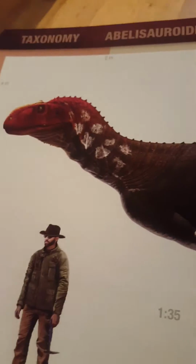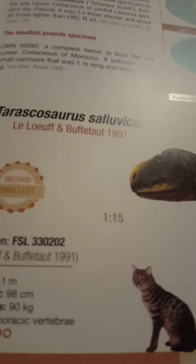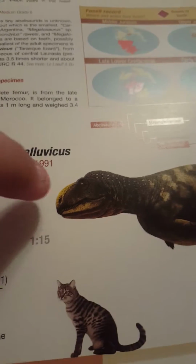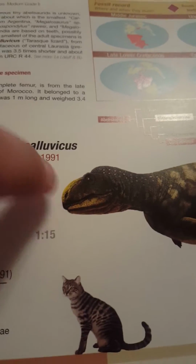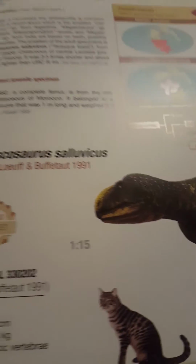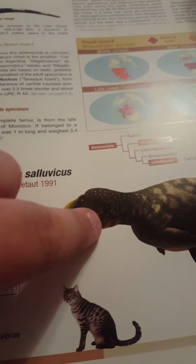Now this guy is brand new. So it's an unnamed abelisaurid which lived in present-day Brazil. Specimen URCR 44. And this is Tarascosaurus salluvicus. This is actually thought to be the first abelisaurid to live in the northern hemisphere, while most abelisaurs like Carnotaurus and Majungasaurus lived in the southern hemisphere. But this guy was discovered in Europe.